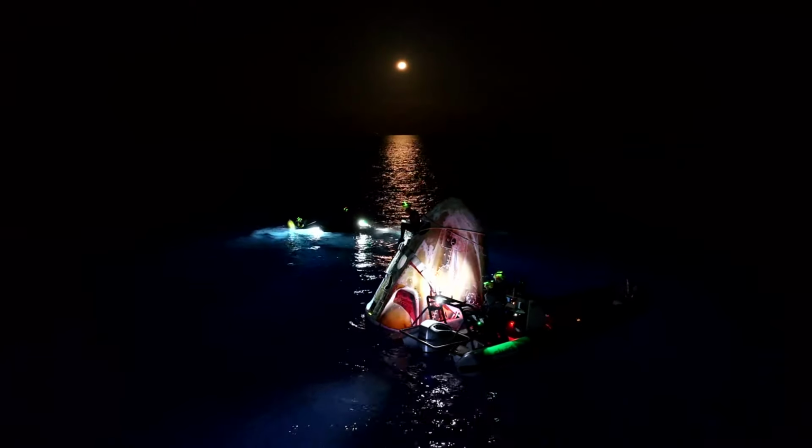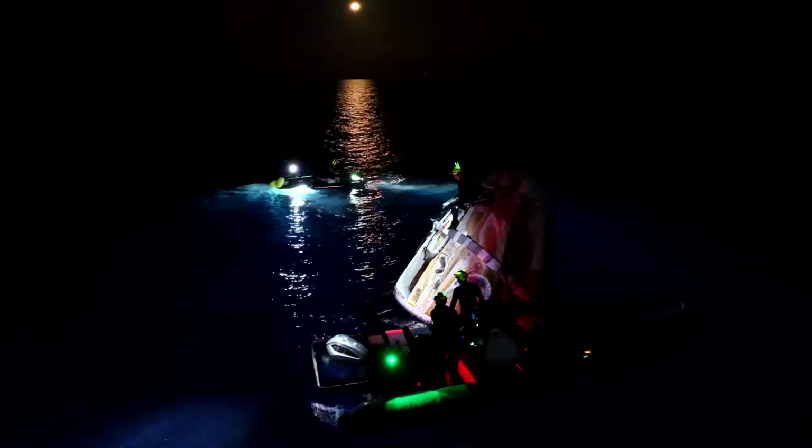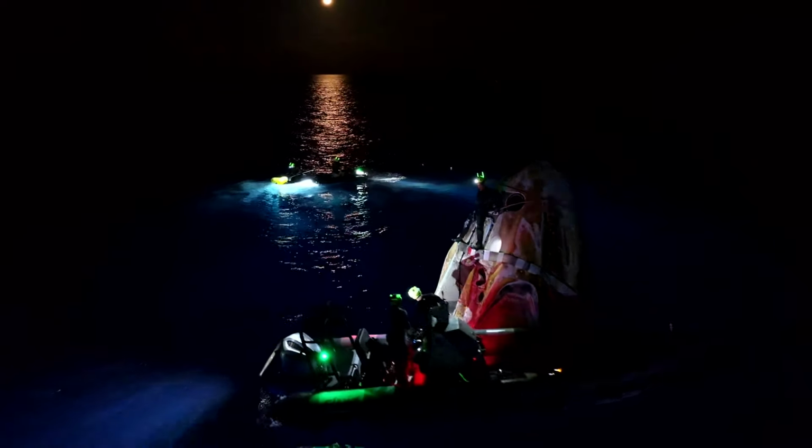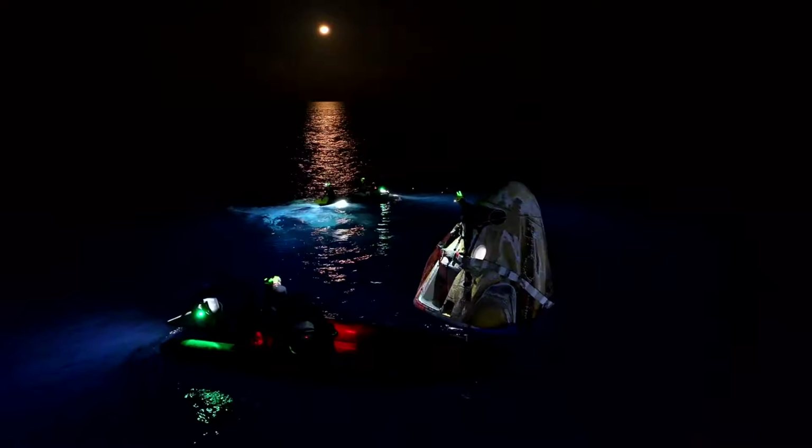Dragon, SpaceX for PMC. SpaceX. All right, we're actually ready to do a PMC now, so I'm going to be privatizing Dragon to ground. You'll next hear from the ship surgeon. Copy that, SpaceX.